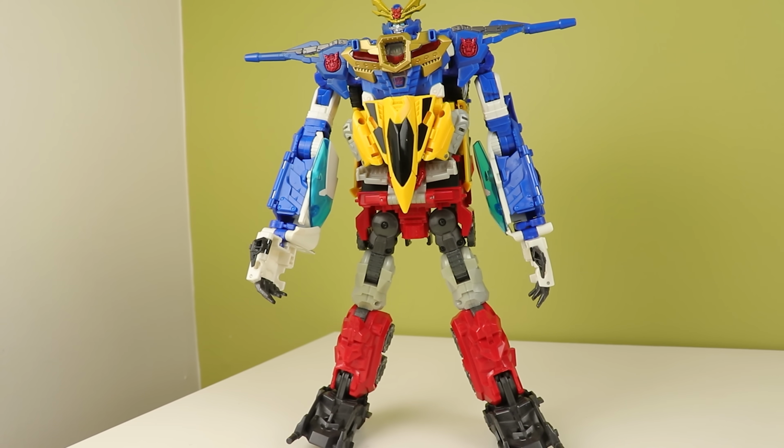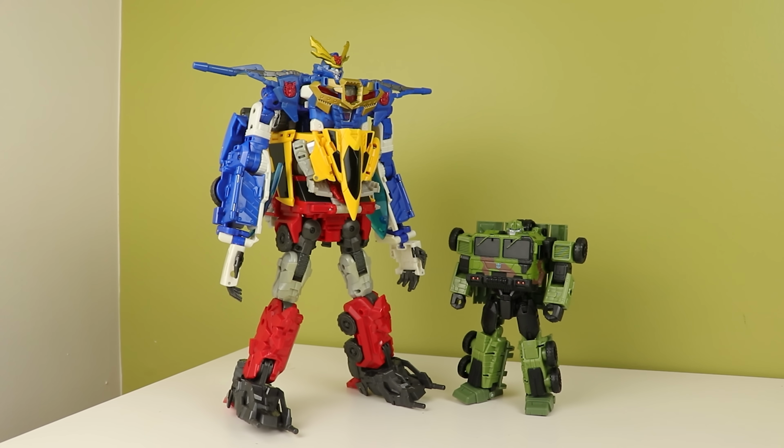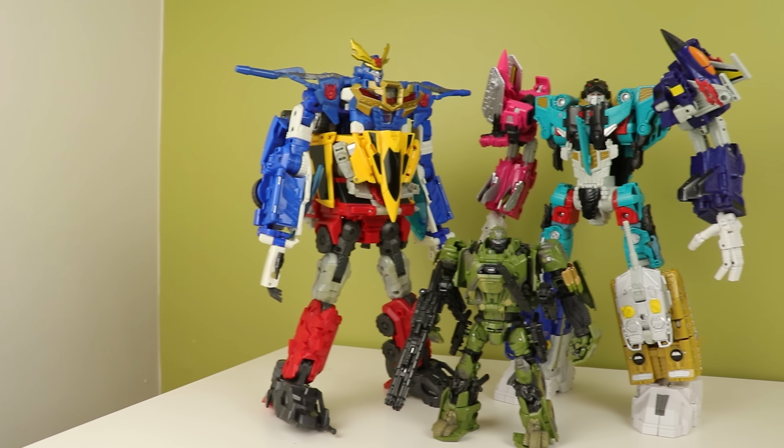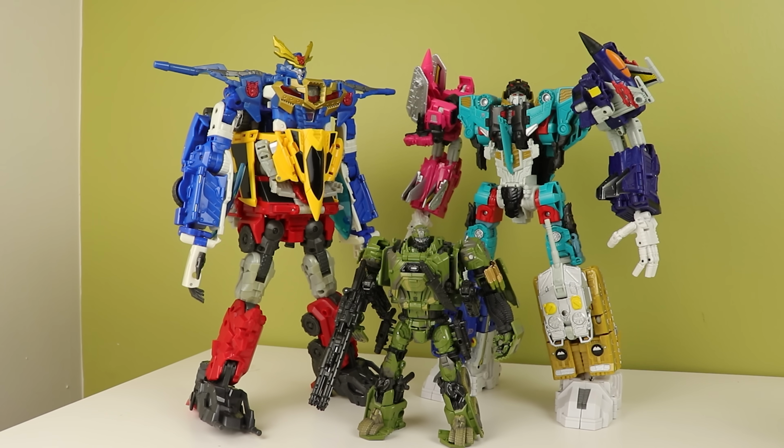That's a thing. The combiner looks interesting. This goofy goober is amazing looking in how bad it is. That's why I like it so much, because it looks like a right idiot. It's just, the proportions are so off, it's laughable. Like, I can't help but laugh at the way it looks, but that's why I like it so much.